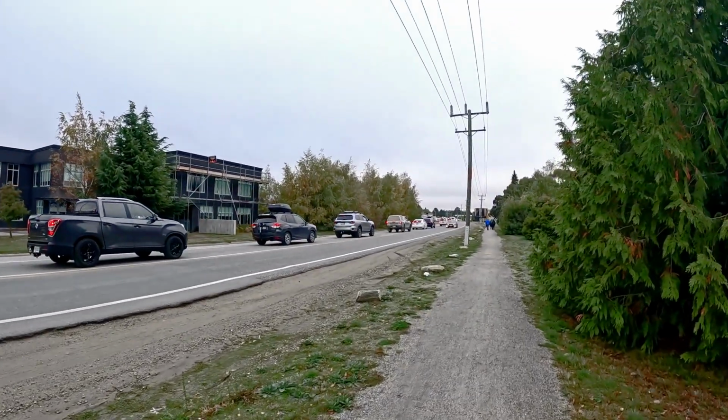Well, I've just spent the last three-quarters of an hour, if not a bit more, sitting in a queue of traffic, so I've given up and I'm walking. I'm not sitting in that queue any longer.